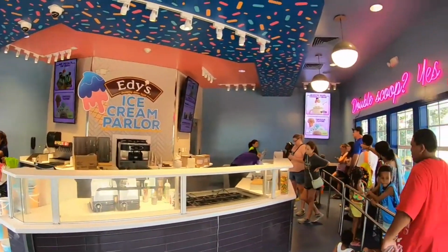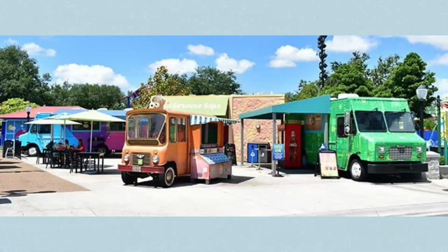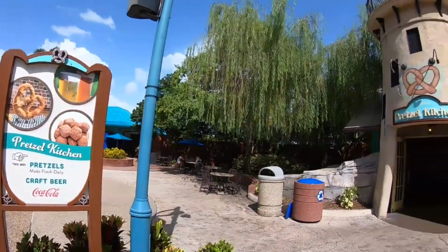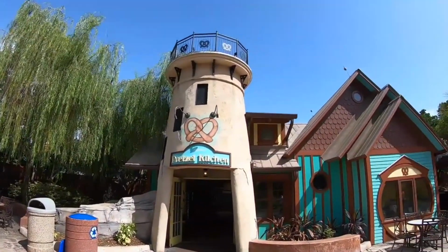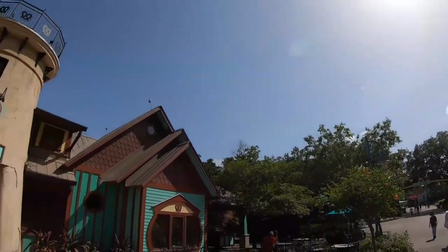If you have little kids who are a little bit impatient, and you have to wait a long time, it might not be the best bet. There are some cute little food areas over in Sesame Street. We can get some quick bites there, so that might be a better option, and I highly recommend the Pretzel Kitchen. Fantastic pretzels, very good. That might be a better option rather than having to wait in long lines for all-day dining.